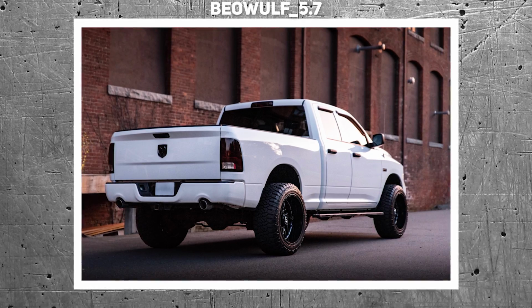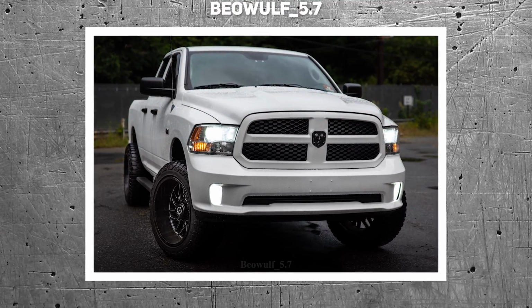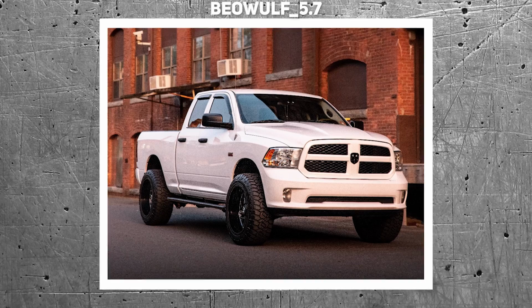I always think this is crucial to remind people: if you're going to black out or smoke your taillights, don't do the reverse section. Correct. Where it's clear, because you still want to be able to see at night when you back up. Yep. Really cleanly done. There's not a ton done, like lift, wheels, tires, tint, smoking some stuff out, black emblems. But I think it looks really nice, actually.